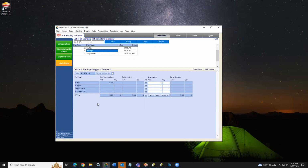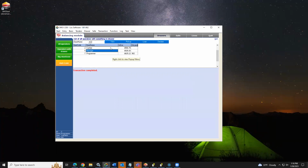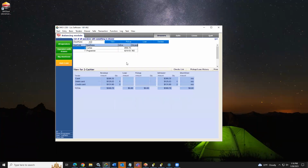So this is one last stop so that the accounting person can double check, verify, yep, they were $5.79 off. I didn't count that amount. And then they can complete it out. If they need to make a correction, they can also make that correction here. I'm going to go ahead and complete them out. I want to have them be a little bit off today. And after that's done, now when I refresh my screen, the operators with drawers, that operator is no longer active. I've said that cashier is done for the day. I have declared that cashier, so they're no longer active.